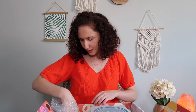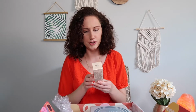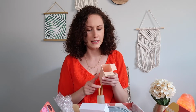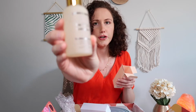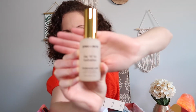What do I want to open next? Say Hi to Hydration, Grace and Stella. Directions: apply 2 to 3 drops over cleansed face and neck before creams, and it hydrates your skin.